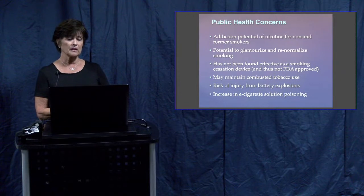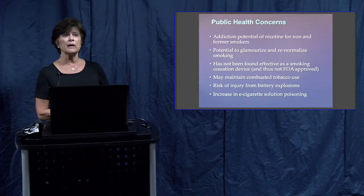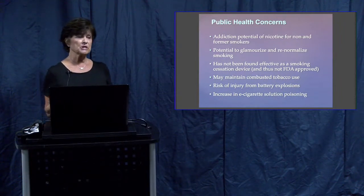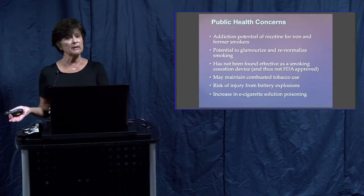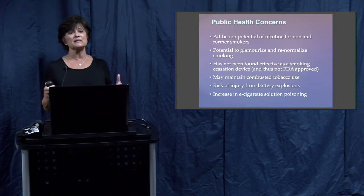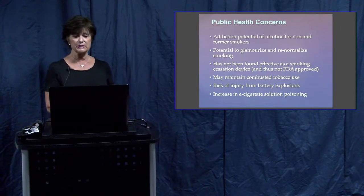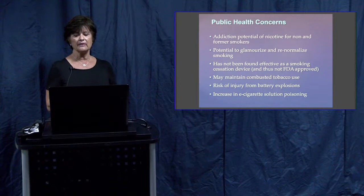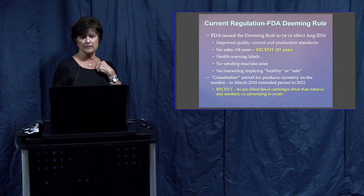And it can maintain smoking. I see this a lot in my patients at UAB: they are dual users. They start vaping because they think it's going to help them quit their combustible cigarette use, and what happens is they do both, and they don't really give either one up, and sometimes it actually increases their nicotine addiction because they're getting more nicotine from two sources. The risk of injury from battery explosions is pretty minimal now, but it's still there, and then there is e-cigarette solution poisoning, which really is an issue with our pediatric population.